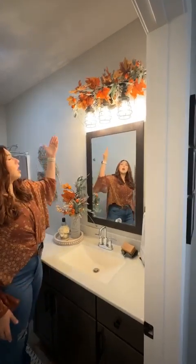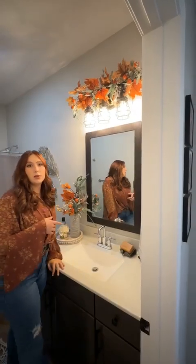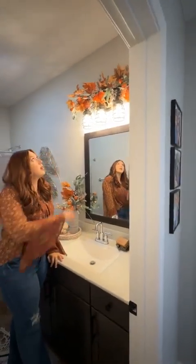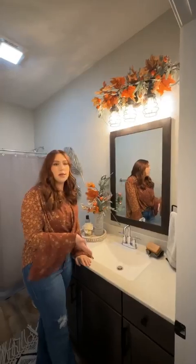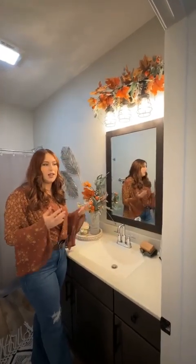Yes. And then up top, I just did a little swag on top. That's that eucalyptus and oat stem. You're going to see that in a lot of places in my house. A little mini pumpkin pick. But just something, if somebody pops over, my bathroom is ready to go and inviting.